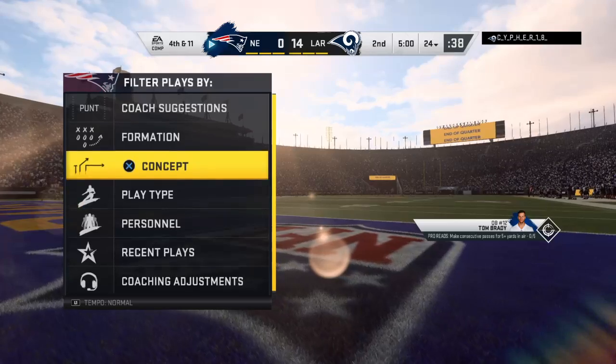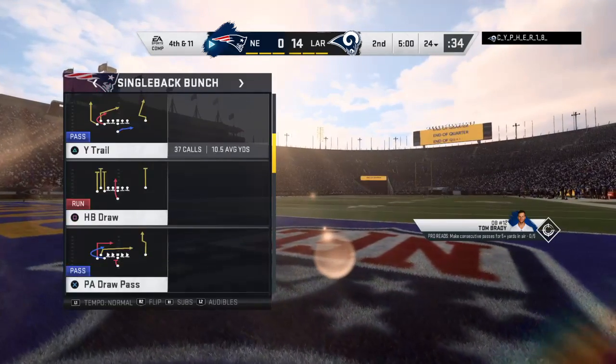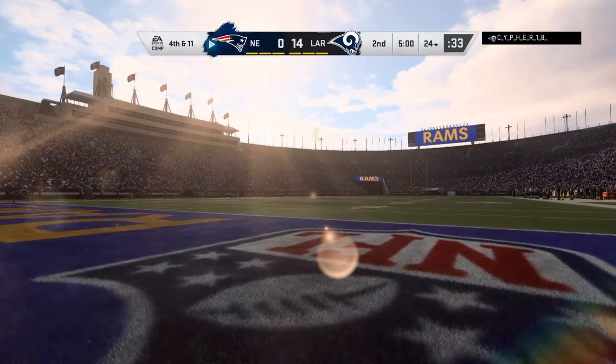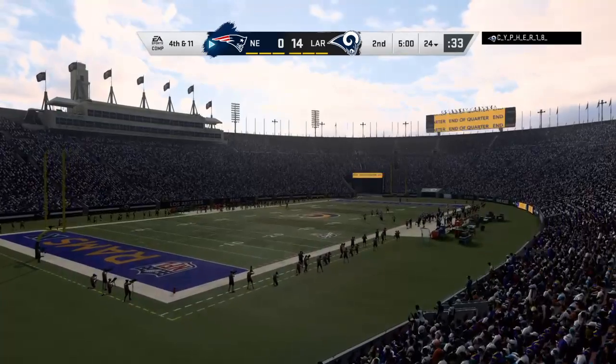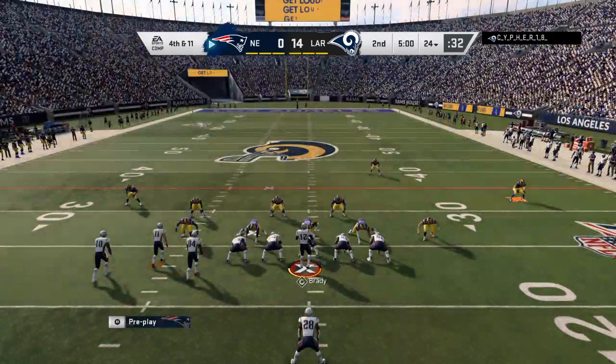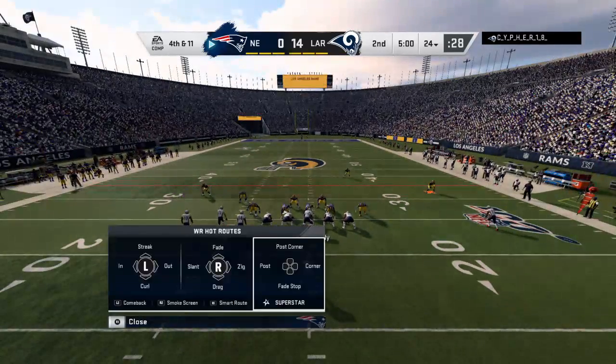14-0 the score. This is the NFL on EA Sports. Start of the second quarter, and it's the Patriots in control of the football. But likely not for long as they're in punt formation to kick it away. Now let's see how the offense is still out there. They elect to go on 4th and 11.